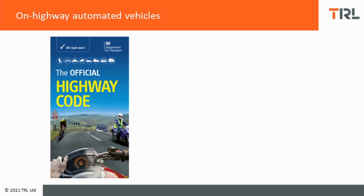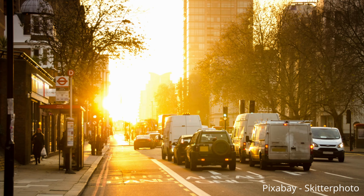TRL's experience in automated vehicles is primarily in on-highway vehicles. Now, when working on the highway, we have two enormous benefits. Our starting point is we have a highway code, and we can give that highway code to our automated vehicle and say, you must obey this. And you can have a reasonable expectation that anything else you encounter, anybody else you encounter, will also be obeying it. So you should drive on the left-hand side of the road in the UK, and everybody else you meet will be driving on the left-hand side of the road.